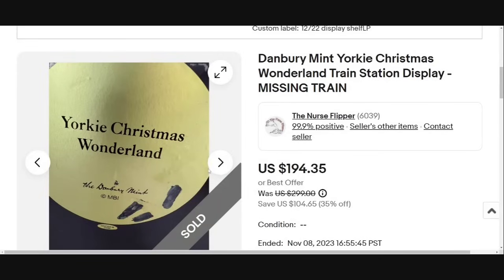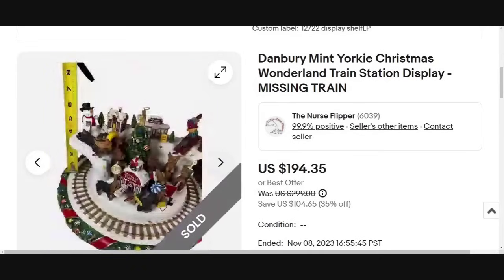So here you can see it says Yorkie Christmas Wonderland. Watch for these little dog species. The Danbury Mint dog species, also their Simpsons pieces, can be really, really valuable. So definitely something to keep an eye out for.